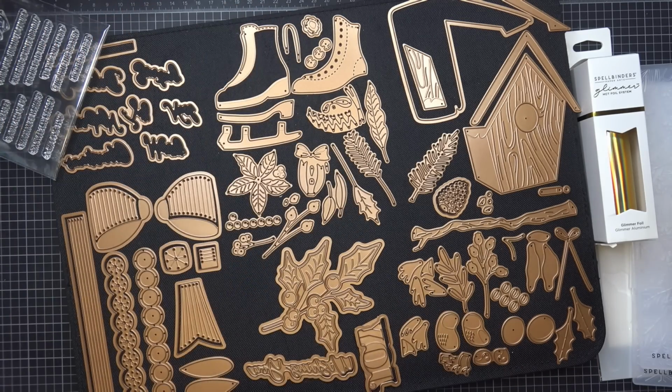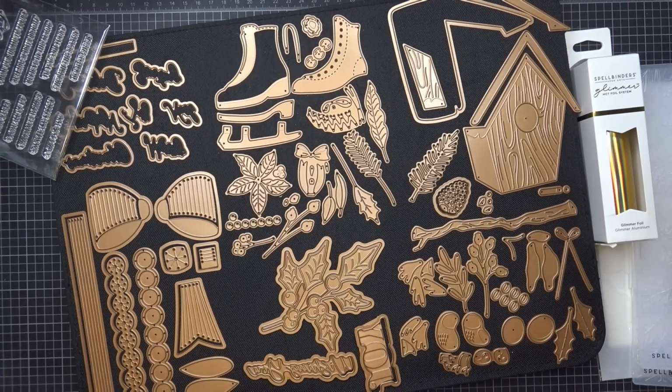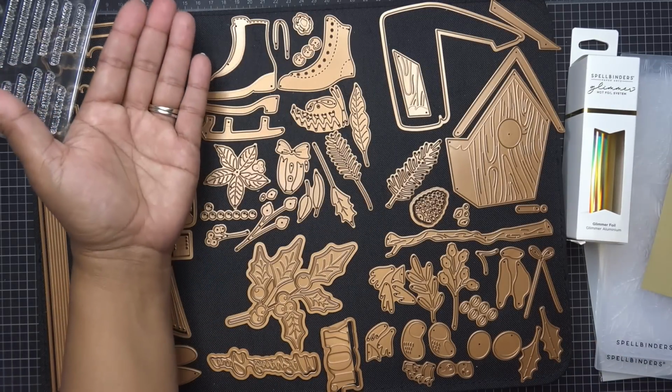You have your little pair of skates, and then you would put all your cute little bouquet items in that, and it's going to be really, really gorgeous. So we do have that guy. I'm not going to take a moment to measure every single thing in here because I don't know that that's super important.